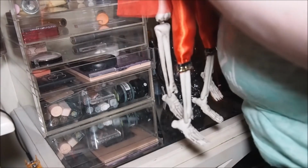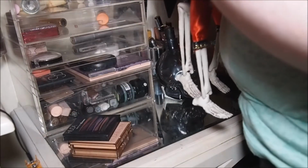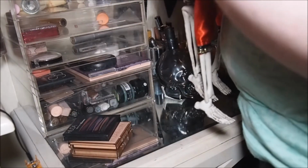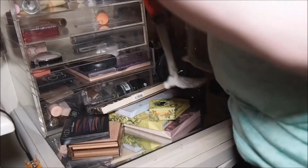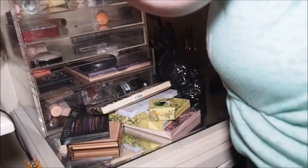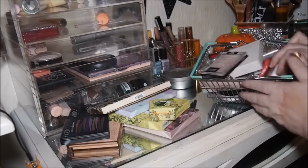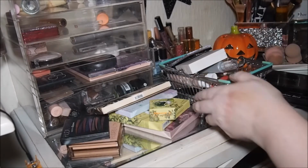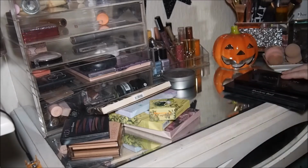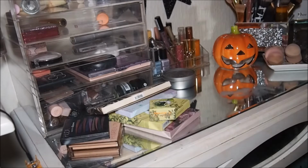We'll talk about these Huda ones as well because I have used that. I have used so much, guys. Put my skeletons back up, which I'll show you in a second. We're going to go with what I used first. Oh, that basket needs to come away from that pumpkin. I'm not used to having candles burning. Pop these on the bed for a minute.